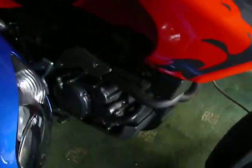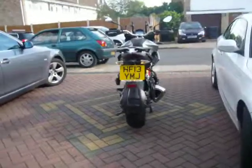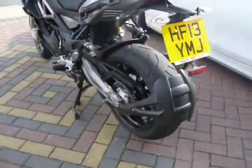Ta-da! Little Picasso. Tiny little Aprilia, 650, 660 engine, Yamaha engine. And do you know what? I absolutely loved it. Stuck some LED handguards on it. It does 50 to the gallon, and it's a brilliant bike. So I had a cunning plan that would sort both these bikes out. So I put both bikes up for sale, and I bought this.